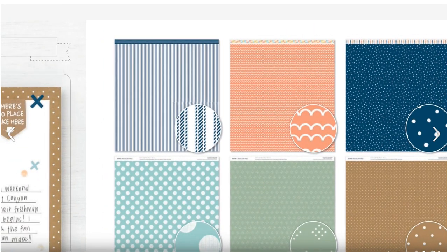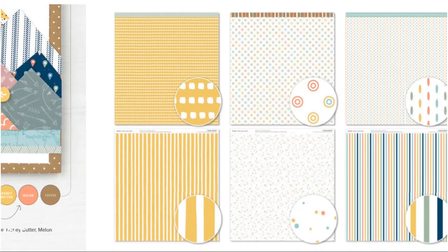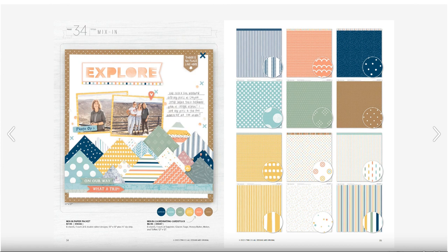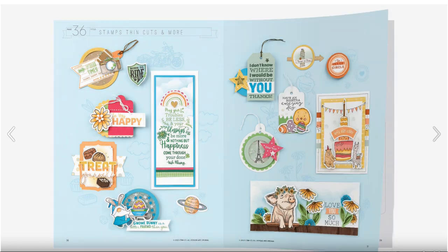Look at these patterns. I am using this as well with Are We There Yet? So I would definitely be getting this one. Love the way this came out. Not so sure about the bottom, but I like the idea of the mountaintops. Stamps and thin cuts and more. So we had the cow last time. We got the pig this time.